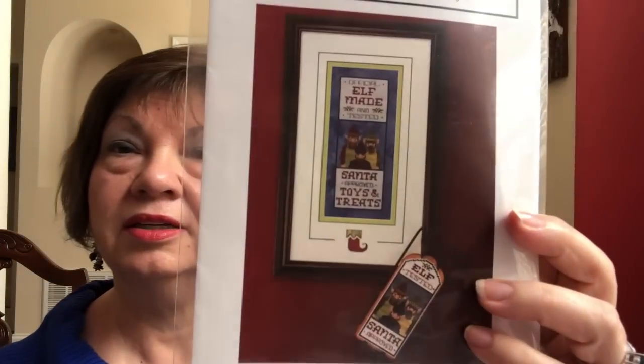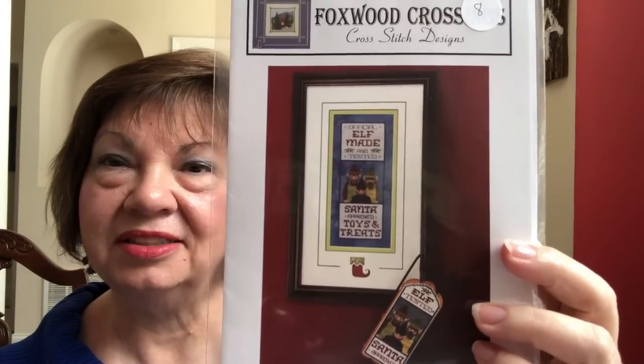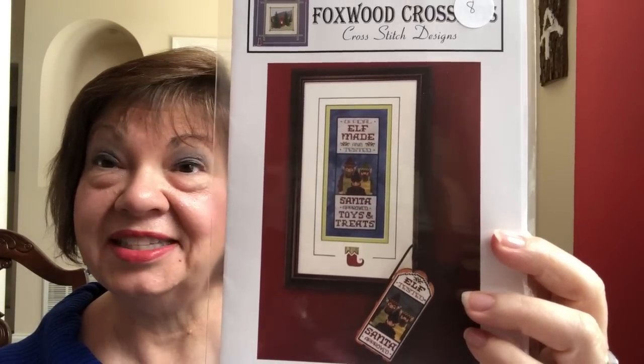Okay, now Stephanie, you have to look away because this is a future stitch for you. Ready? This is something I want to stitch for my sister. And those of you who can see it, you'll understand. Okay, Stephanie, you can look back now. Thank you for doing that.